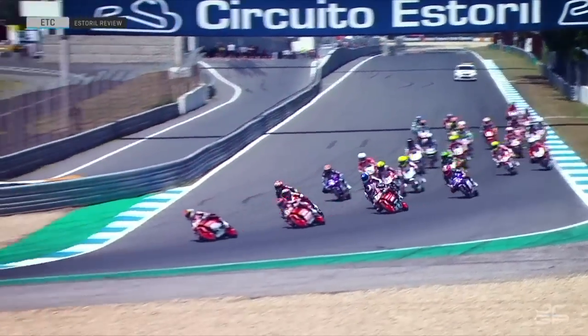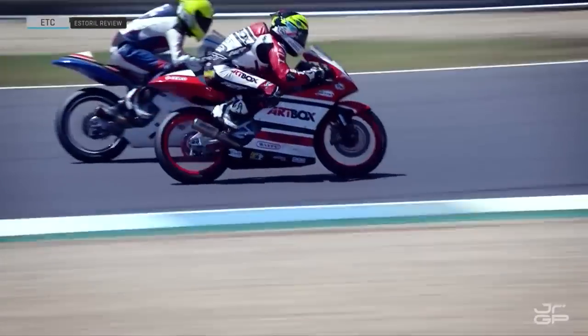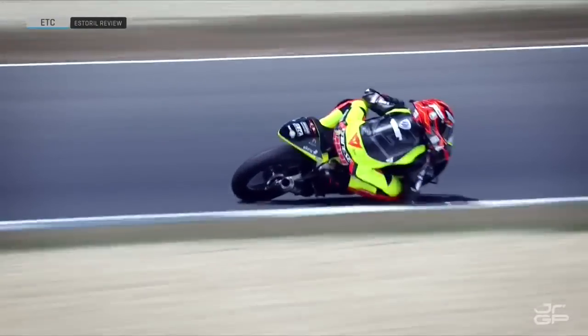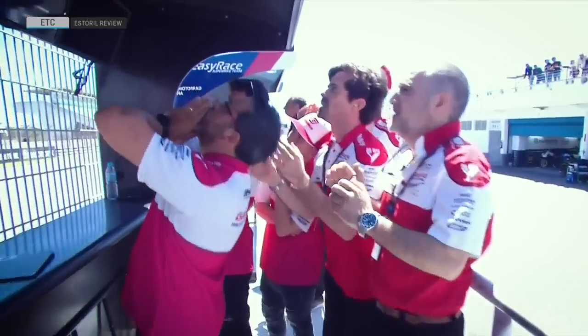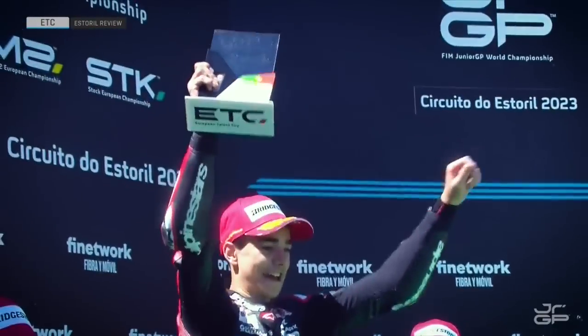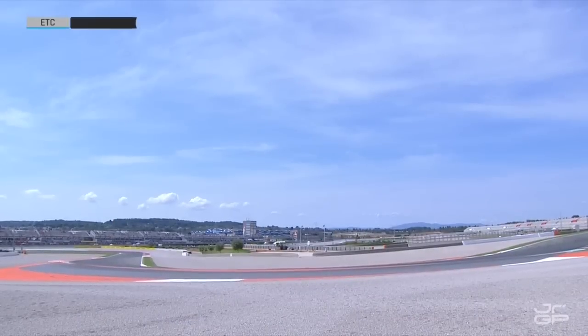Race 2 was more of the same, although this time reigning title holder Guido Pini with the recognisable number 1 hit the front, and he was in the mix. It was a much more traditional European Talent Cup race until this moment. Pini taking out Hakim Danish with 2 laps to go. Uriarte achieved a double. Can he do it again here? Well, we're about to find out.